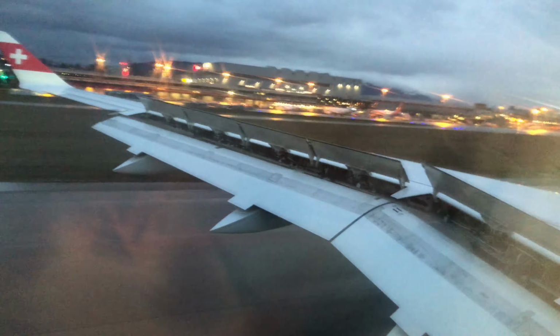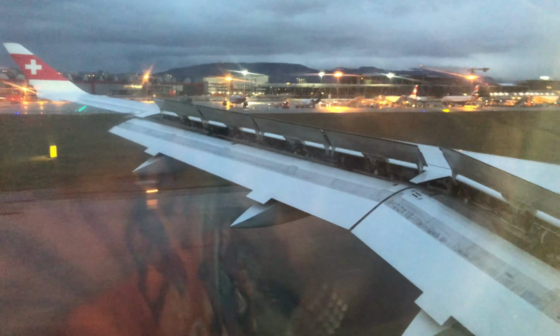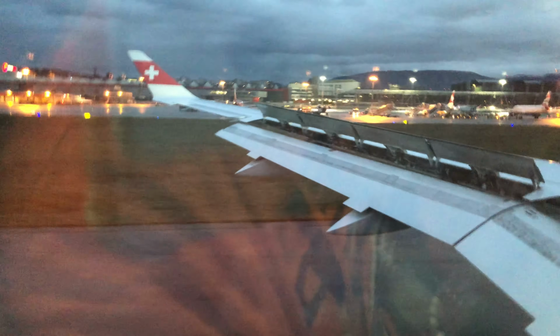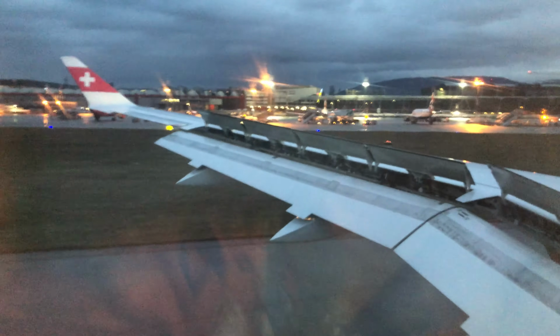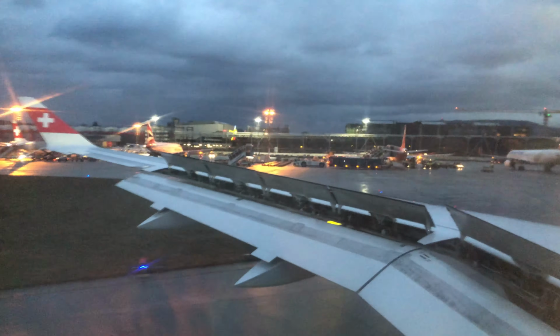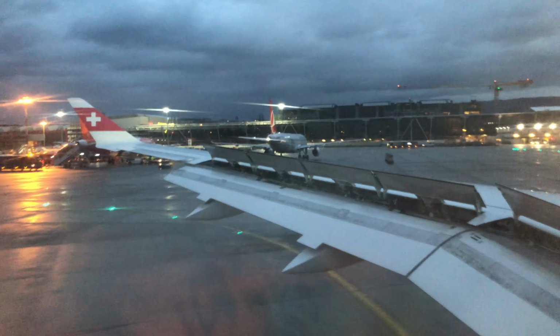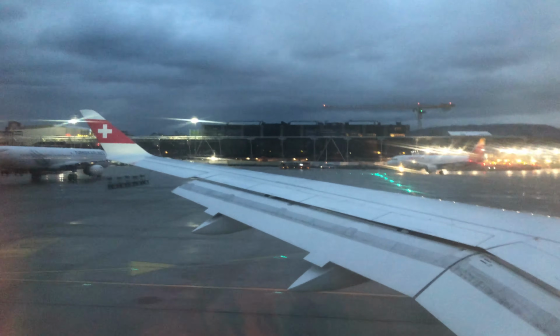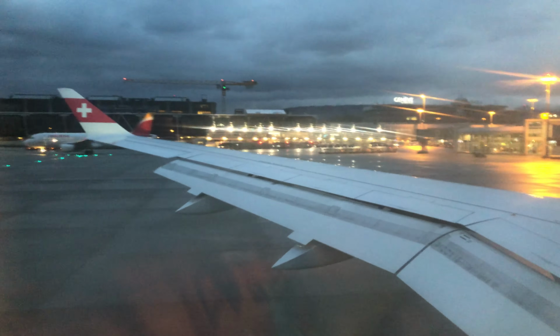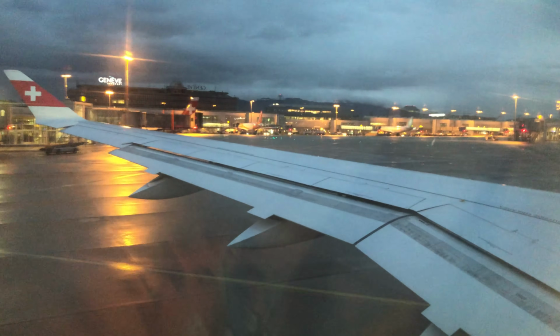Well, they seem to me the flaps. The spoilers deployed before the nose gear touchdown. But I don't think I was right about that. Okay, the runway is wet. And I believe we are vacating. Nope, maybe not. It was just an illusion, I think. Yep, we have vacated the runway. Okay, watch how fast the flaps retract.